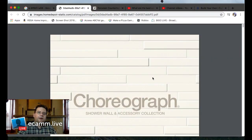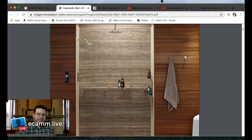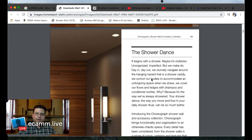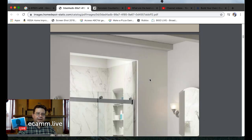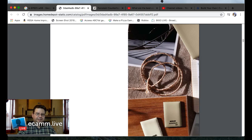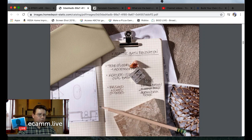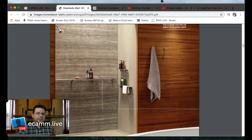So, Kohler Choreograph, I'll share my screen with you again here, is a product. It is their composite stone shower walls. Very dense, very heavy duty, very slim. So they'll fit a lot of different installations, and very interesting colors and concepts. However, Kohler is not accepting any new back orders for any of this product, because if it's not already in stock, it's going to have a 6 to 9 month lead time.